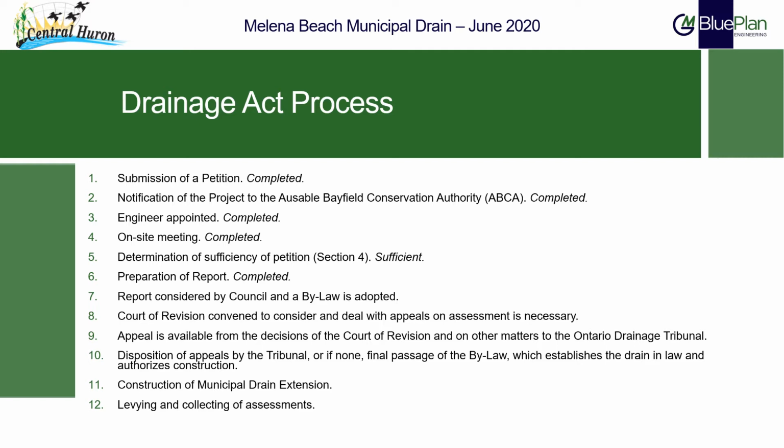As noted here, the petition has been submitted, the Conservation Authority has been notified of the proposed work, the engineer, being us as GM Blue Plan, have been formally appointed and held an on-site meeting. Through our work, we have determined the petition to be sufficient under Section 4 of the Act, and we have prepared a draft report. Next, we will move to complete the report under Step 6 and proceed to Council, where the report will be considered and a provisional bylaw adopted. As the process continues, construction and levying of assessments would follow.